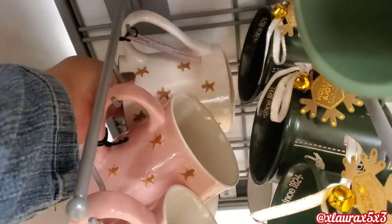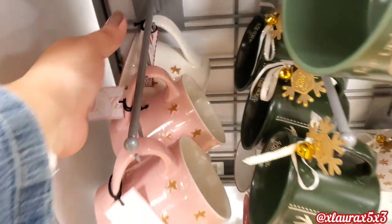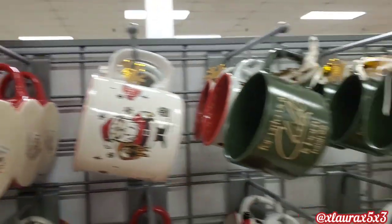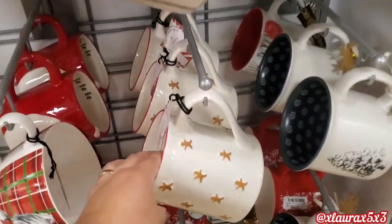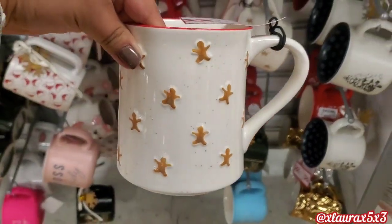Look what I see in the back. They have it in white. I'll show you it a bit better. Okay, Santa hats. Lots that we saw already. I'm just trying to see. Oh, look, it's right here. The one I was talking about, but in white. It has a red rim.